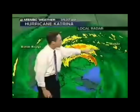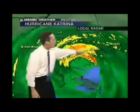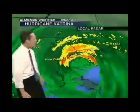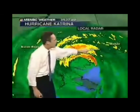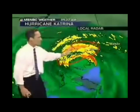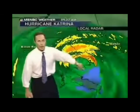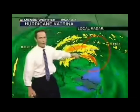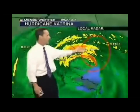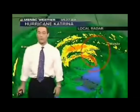And as you can see, look at the heaviest amounts of rain. The most severe activity is basically from Biloxi all the way back in through New Orleans. That is just an unbelievable area of convection right in here. This is the northern part of the eye. But again, the worst part is this right front quadrant, right all in here. And what did I just circle? Biloxi is getting the strongest onshore winds and the strongest storm surge.